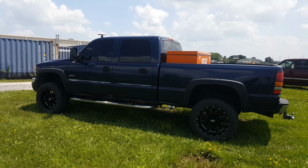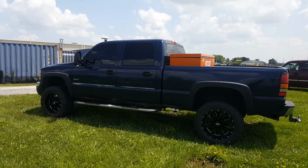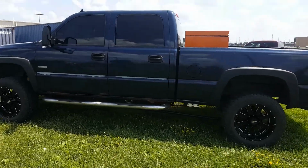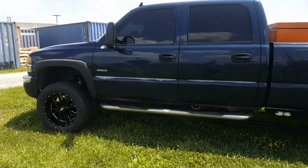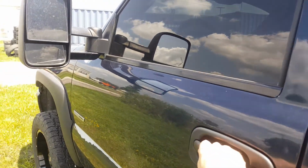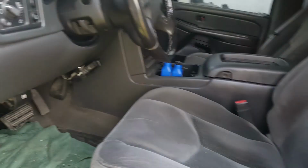I'm just going to give you a quick tour of it and talk about some of the mods, which ones I would suggest, what I'd say to stay away from, and then some of the future plans for this truck. So, to start out, it's crew cab, short bed, 4-wheel drive, automatic. Okay, so let's start under the hood real quick. Just the interior, it's in pretty good shape other than this one spot right here.